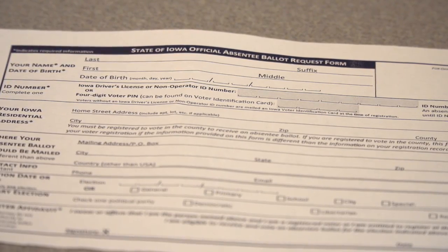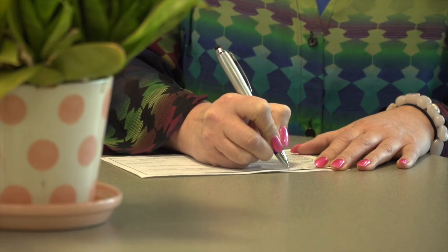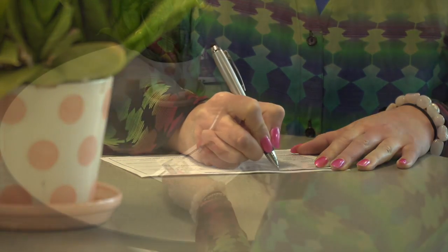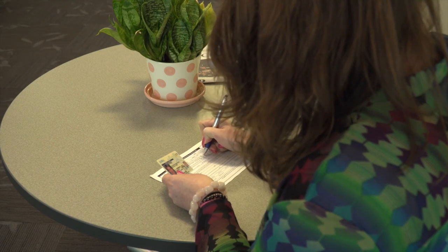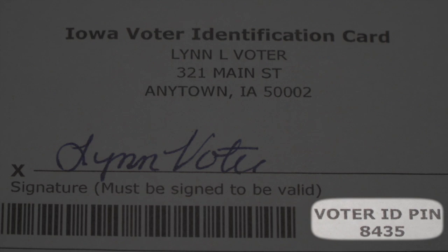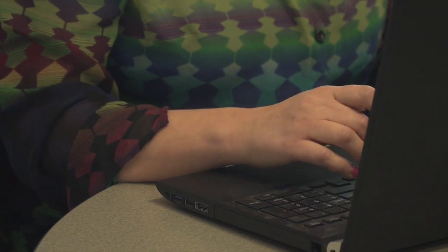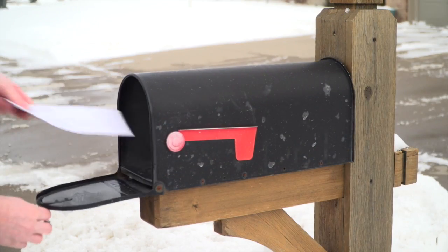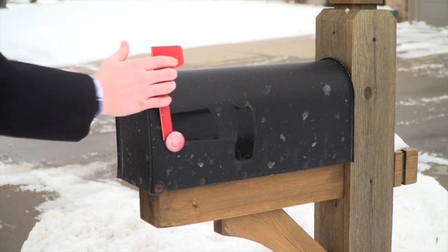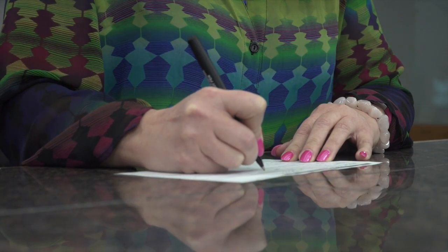We've gone over the different ways to vote in person, but absentee ballots also now require an ID. Beginning in 2018, part of the request form for an absentee ballot requires you to include a driver's license number or non-driver's ID number. Those with voter ID cards must include their card's 4-digit PIN number. You can download the application for absentee voting online, but it must be filled out and returned to your county auditor in order for a ballot to be mailed to you. Or you can complete absentee voting in person at your county auditor's office during the allotted time period.